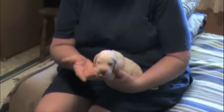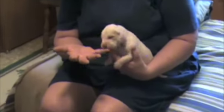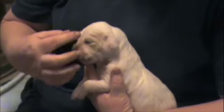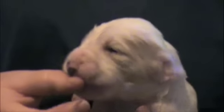Okay. This is the blonde male. This is 2 weeks old. 2 weeks and one day. 15 days. Their eyes have opened. And he's got a little blonde patch on the side of his face. And that's the only markings. He's getting this coloration on his nose.